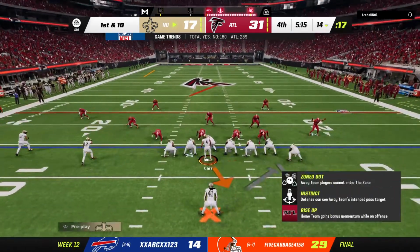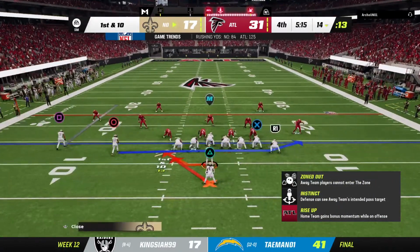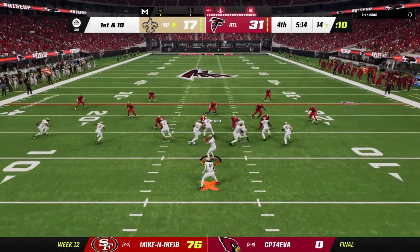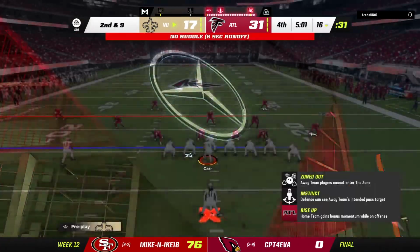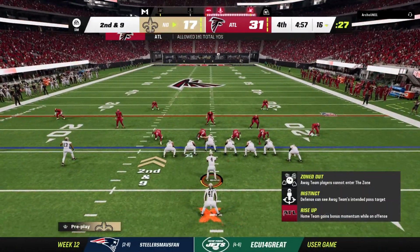The Saints offense on the field, ready to get their drive started. Remember last drive, they were moving the football, but then they threw that costly interception, so we'll see if they can right the ship here on this drive. And doesn't that just sum up football? We see it all the time, don't we? The defense goes from losing the battle to making a huge play and stealing the momentum.